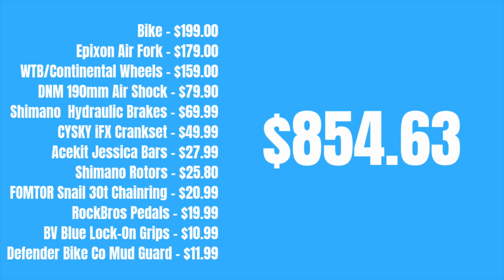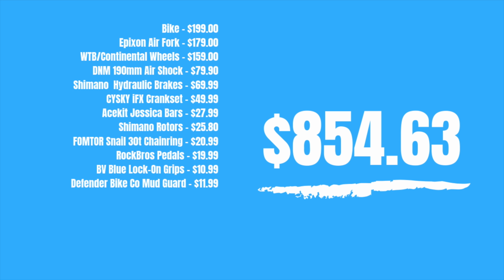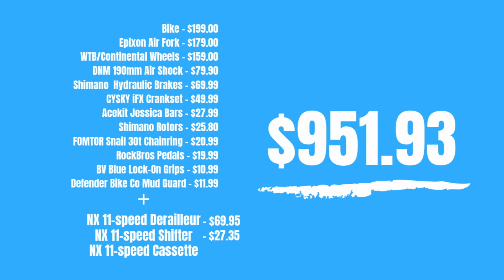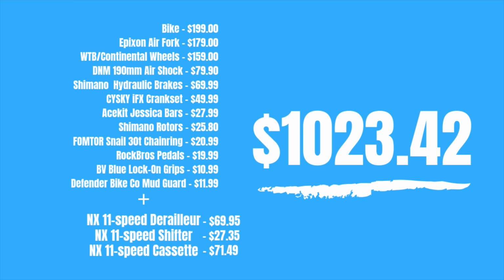And finally, yes, I omitted the 11-speed NX parts from the pricing. An oversight because, well, I already had them and they weren't part of my project invoices that I used to add up to get to the $854. So that's three things that are going to increase the total. The 11-speed derailleur, the shifter, and the cassette. At today's prices, that's $69.95, $27.35, and $71.49, bringing the total to $1,023.42. Still not bad in my opinion, considering the end result.